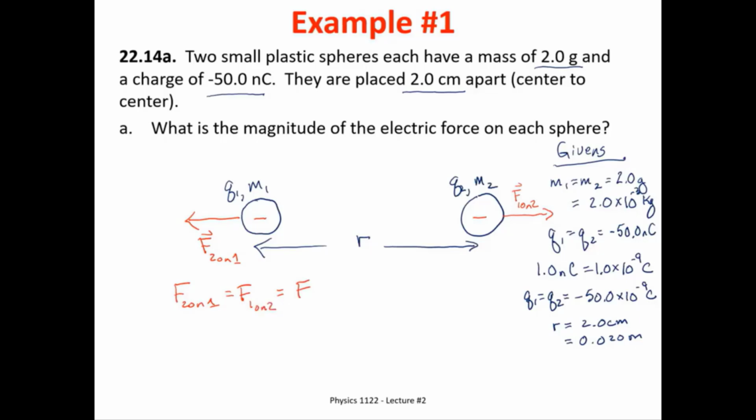And that force magnitude is what our target is. Our target is to figure out the magnitude of this force F. And so to calculate that, we would use Coulomb's law. F is going to be equal to K, the electrostatic constant, times the magnitude of charge 1 times the magnitude of charge 2 divided by the distance squared. And then all that's left to do is to plug in the numbers that we have in our list. So F is going to be equal to K, the electrostatic constant, 8.99 times 10 to the 9 newton meter squared per coulomb squared.